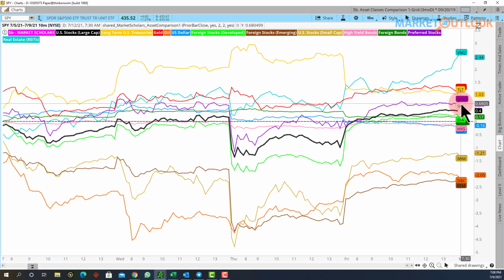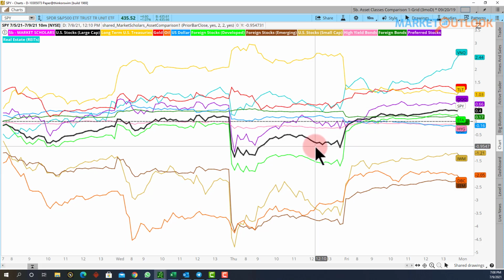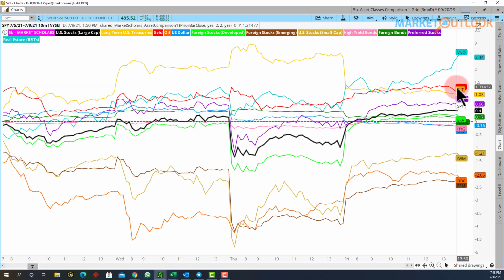I mean, the Qs were up. They came up at the end of the week. SPY was bullish, closing at its high of the week. So it looks pretty bullish, like we talked about from the outset. But the reality is, look at bonds, look at gold, look at real estate, and the dollar, for most of the week was doing pretty well.